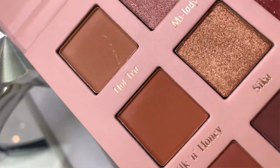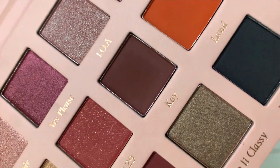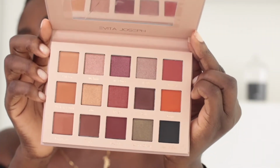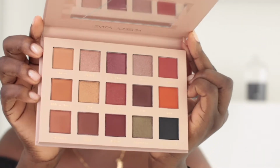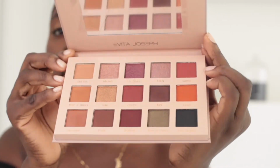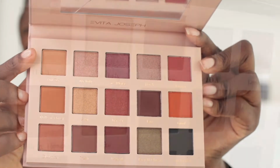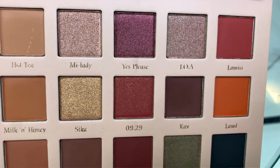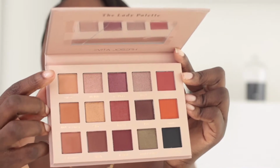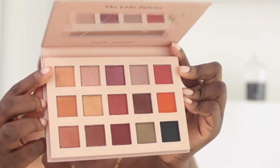here are the shades of the palette. They're the perfect shades that you need, so you can move from simple day looks to subtle glam to intense glam if you choose. So let's just talk about the names. This first shade here is called Hot Tea, because your girl loves tea. If you know me, you know I love tea. So as we have the Lady palette, we definitely need some tea in there.